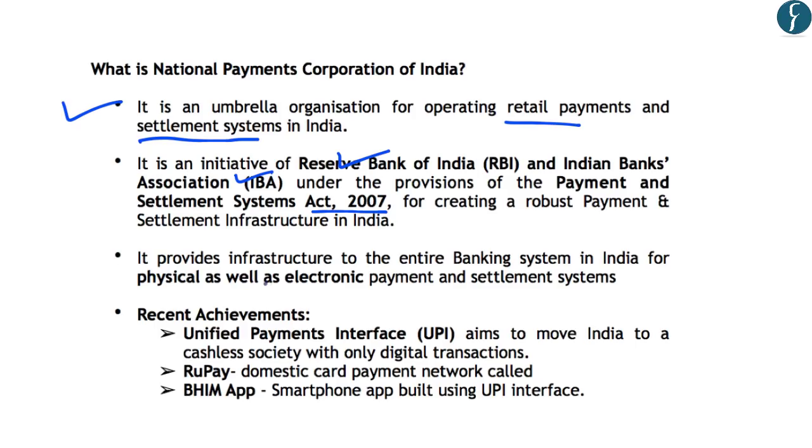Further, it provides infrastructure to the entire banking system in India. And it provides this infrastructure for both physical as well as electronic payment and settlement systems. Now, this point should be kept in mind that it provides infrastructure for both physical as well as electronic payment and settlement systems.